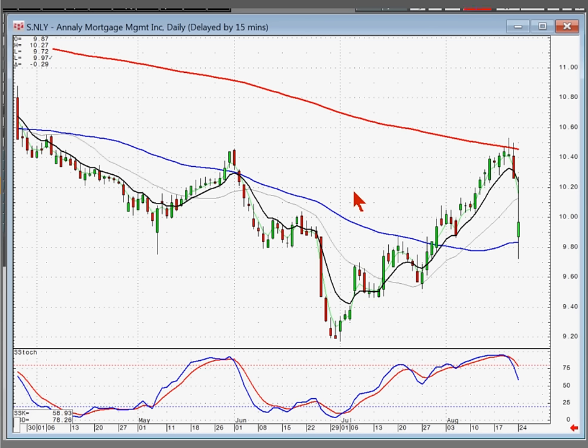Dan, I don't use Williams because it's kind of a lagging indicator, and the Ichimoku clouds work very effectively. I just don't use them. So one night we'll have one of the members that uses them come on and kind of give an illustration of how they use it.